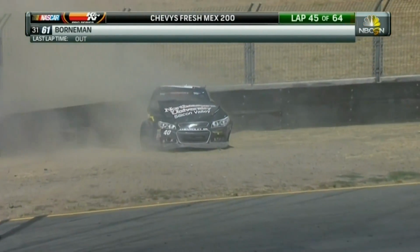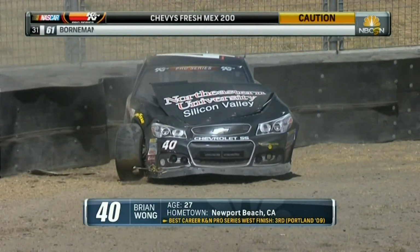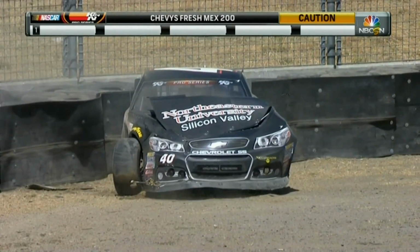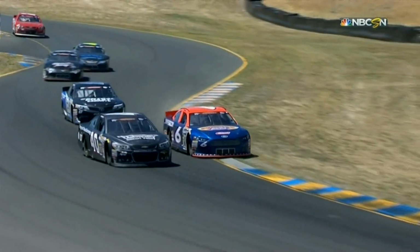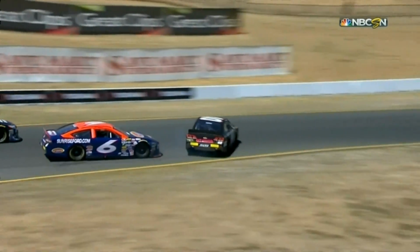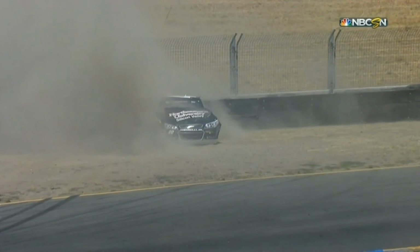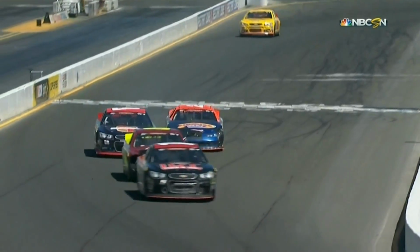Yeah, that's the 40 machine off into the dirt. That's Brian Wong. Ooh, and he has a lot of damage. Something big has happened here. You can see that right front is completely out of the car. The front end is completely moved over to the wall. Let's look here. Cole Rouse just comes off the curb, loses the front end, gets in the left rear of Brian Wong, and he is just a passenger at that point into the tire barrier. Hard hit for Brian Wong, and really nothing he could do. He was giving Cole Rouse all the room he could possibly give him, and Cole Rouse was coming into him.